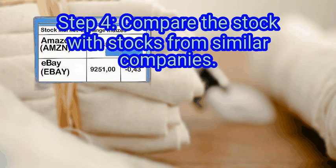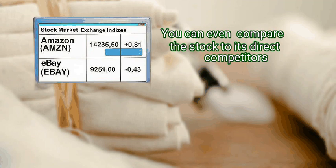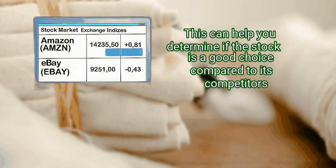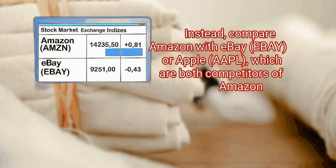Finally, compare the stock with stocks from similar companies. Look for another stock from the same industry with a similar size to the company you are studying. You can even compare the stock to its direct competitors. This can help you determine if the stock is a good choice compared to its competitors. For example, do not compare Amazon, AMZN, an e-commerce company, with Antero Resources Corporation, AR, which is in the energy sector. Instead, compare Amazon with eBay, or Apple, AAPL, which are both competitors of Amazon.